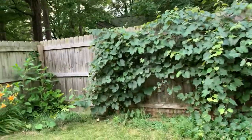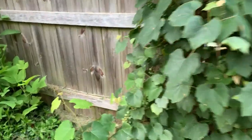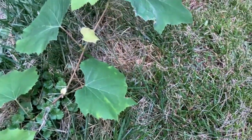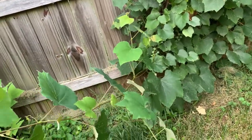All right. What a crazy year we've had, huh? Can't believe it. But this is a Concord grapevine. My grandfather kept 2 of these. Sucker. I might train that. I might cut it off. I don't know. New growth.